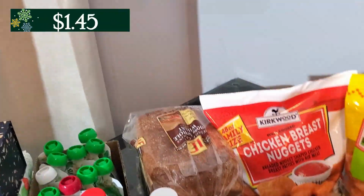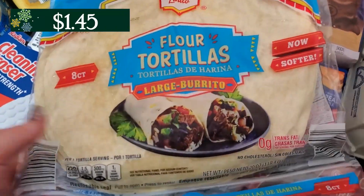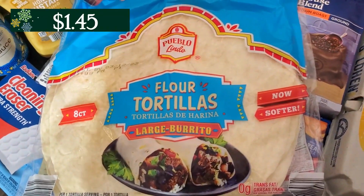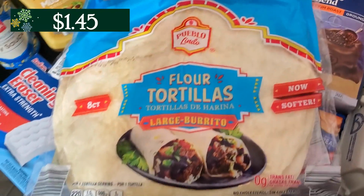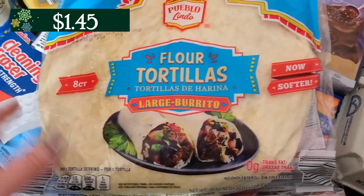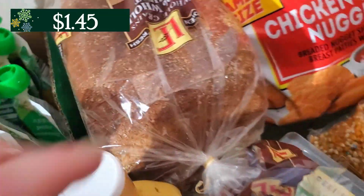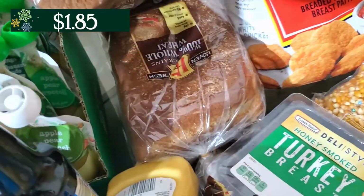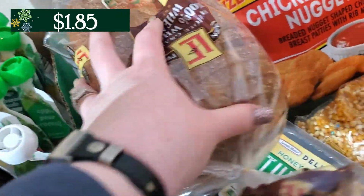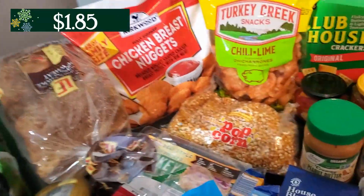Behind that here, I grabbed these flour tortillas. These are the large burrito ones. These are great for making burritos or breakfast burritos, quesadillas, things like that, because they are so large and they're super cheap at Aldi. Next to that, I grabbed bread because I'm completely out of bread as well now. So I grabbed 2 loaves of bread just so I can keep one in the freezer. I like to always just have one on deck just in case.